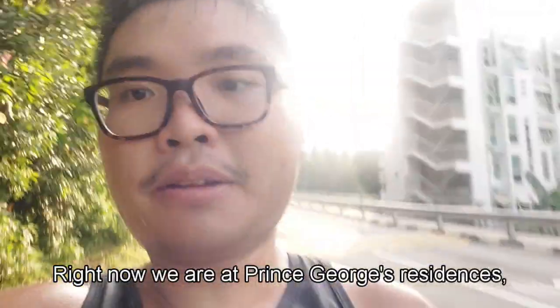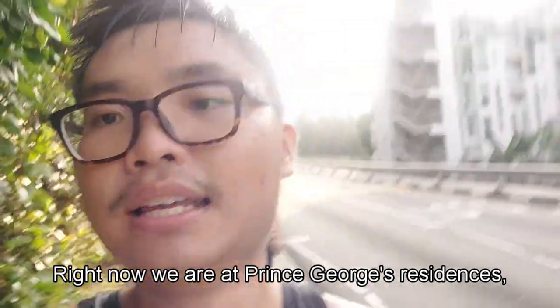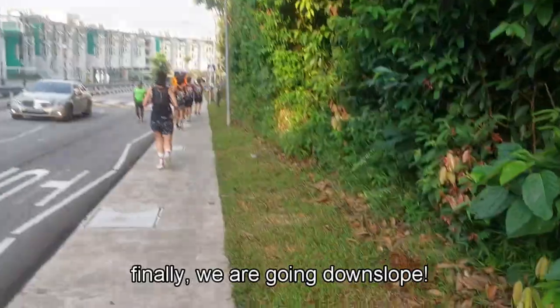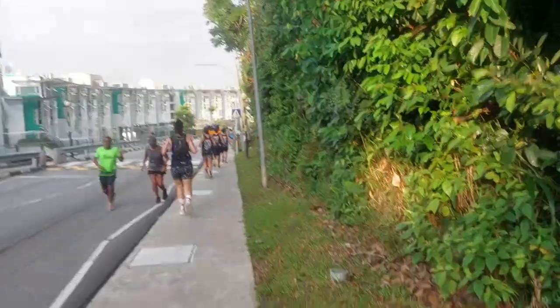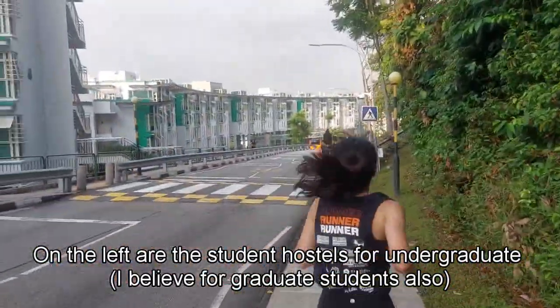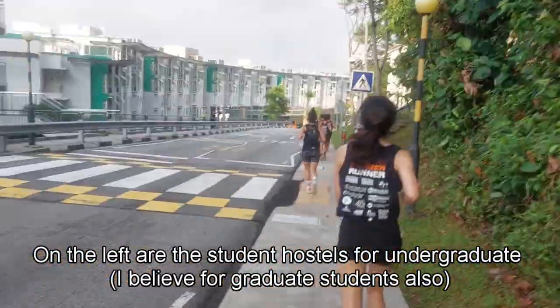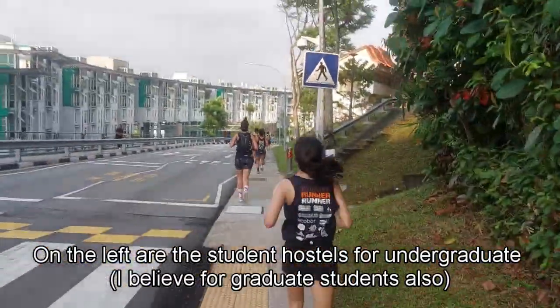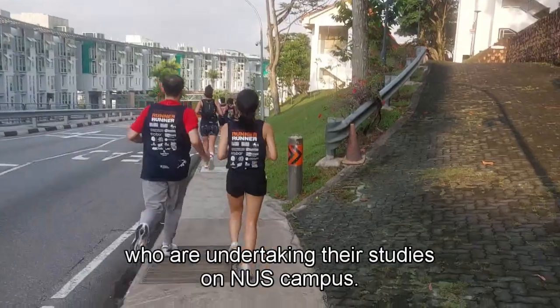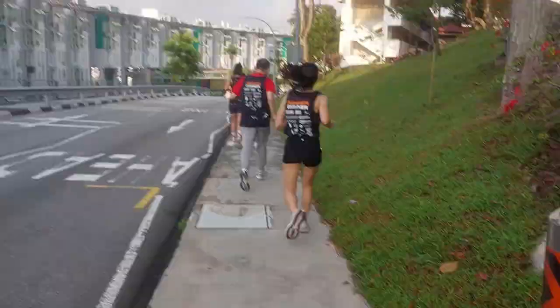Right now we are at Prince George's Residences, and if you look in front of me, finally we are going downslope. On the left are the student hostels for undergraduates and I believe for graduate students also who are undertaking their studies on NUS campus.